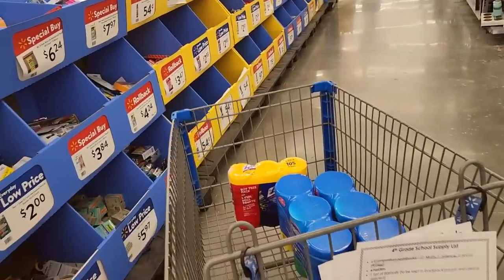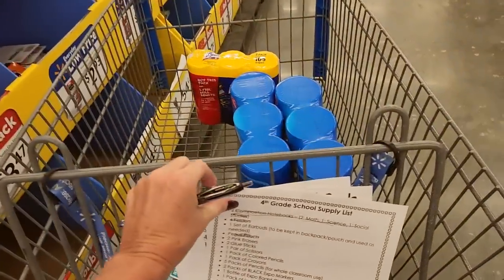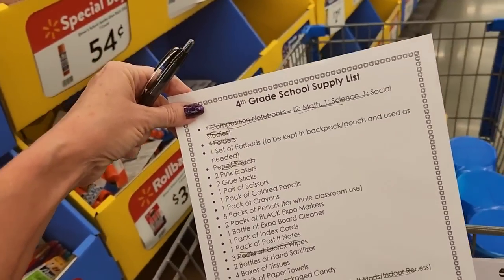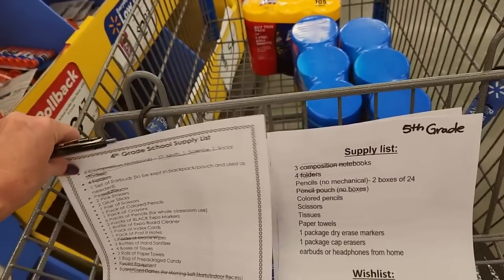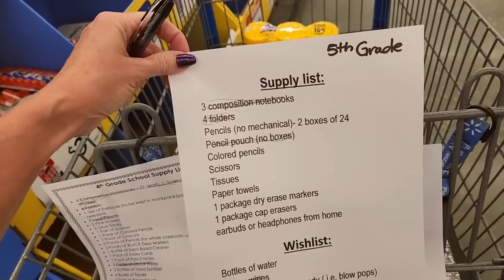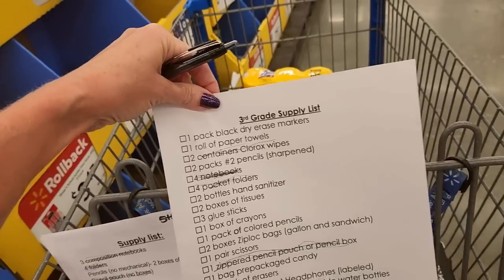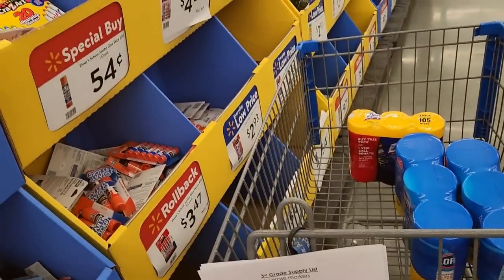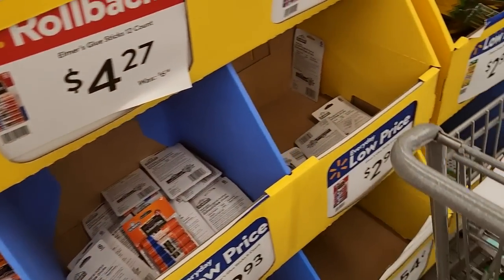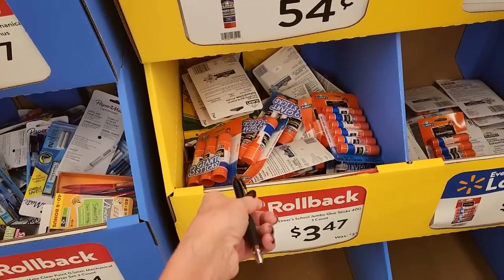I don't know if my cart's going to be in the way. No, I think it'll be all right. What do we want to start with? We can start with glue sticks. How many glue sticks? We need 2 for 4th grade. None for 5th. 3 for 3rd grade. So we need a pack of 2. We need 2 and 3. 2 and 3. We have the big ones.